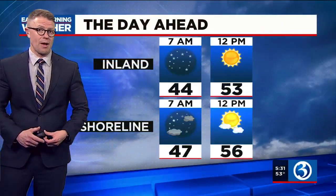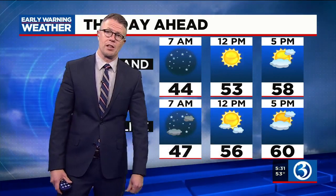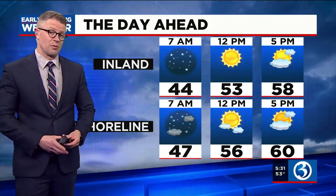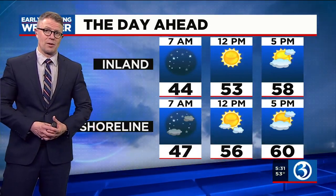Temperature wise for our Thursday, we're looking for temperatures to bottom out in the 40s. So 7 o'clock in the morning, mid 40s for most of the state. We're heading into the low and mid 50s by lunchtime, and then upper 50s inland near 60 at the shoreline by 5 p.m. tomorrow. So a pretty nice day, closer to average for this time of year, and you'll want to enjoy it because big changes are yet again in store.